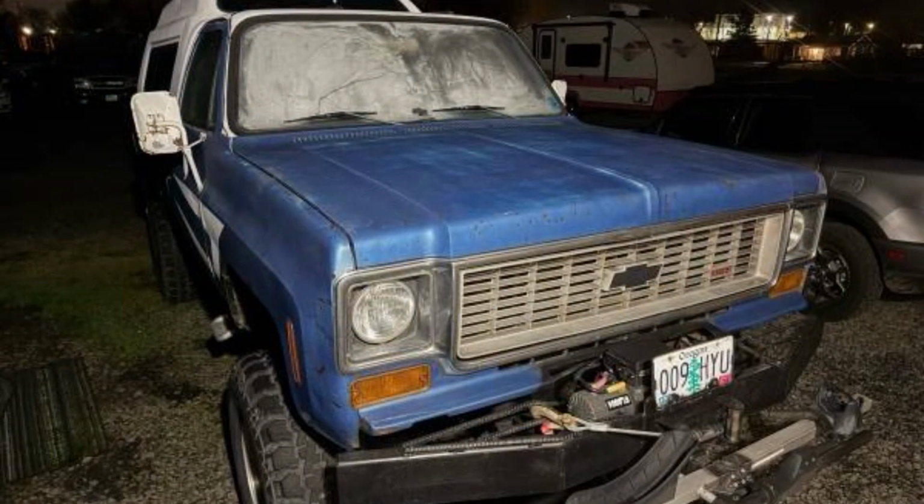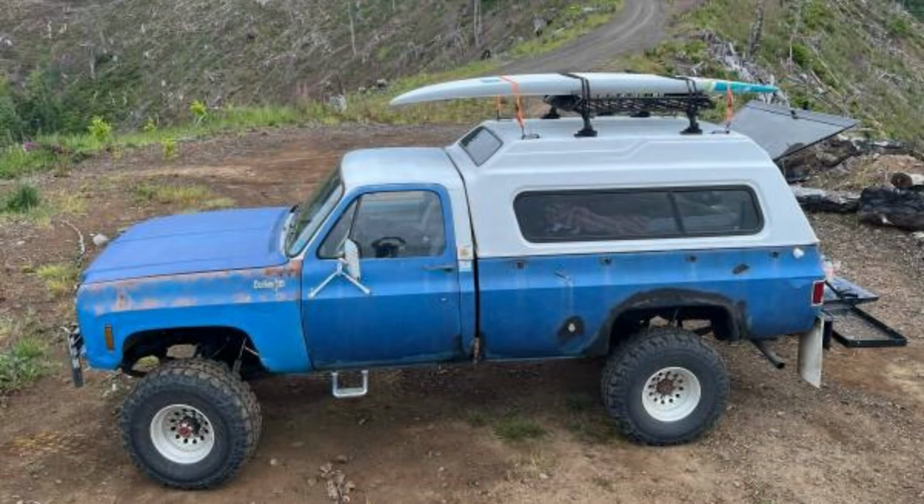The truck features a 4-inch suspension lift, 37-inch tires, and a winch. A rugged classic ready for adventure.